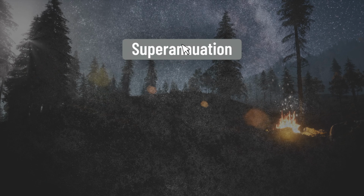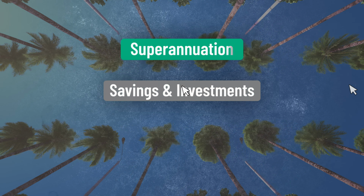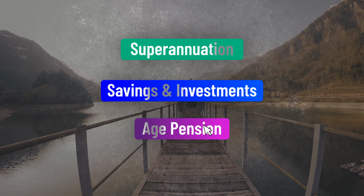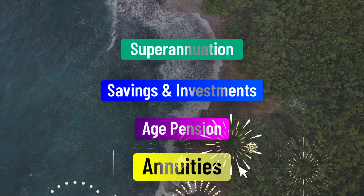When we talk about funding the retirement lifestyle, there are a few paths we can take. Superannuation, that pot of gold that we've been contributing to during our working years; personal savings, the investments, the extra cash we've stashed away or invested outside of our super; the government age pension for those eligible, a helping hand from the government; and annuities.